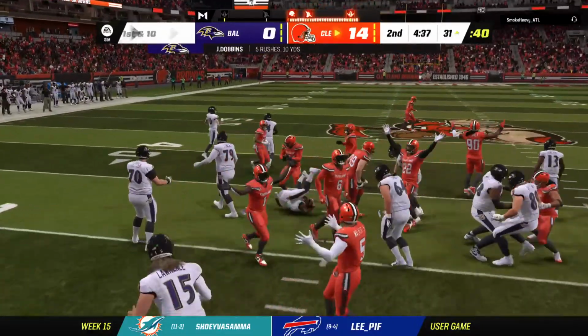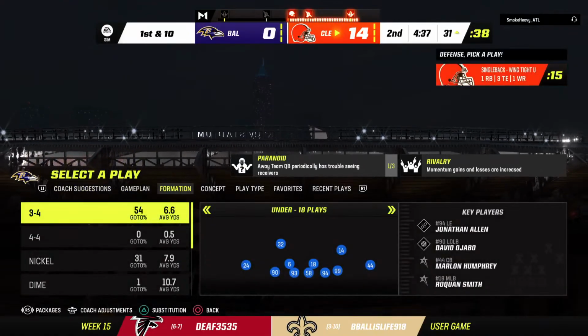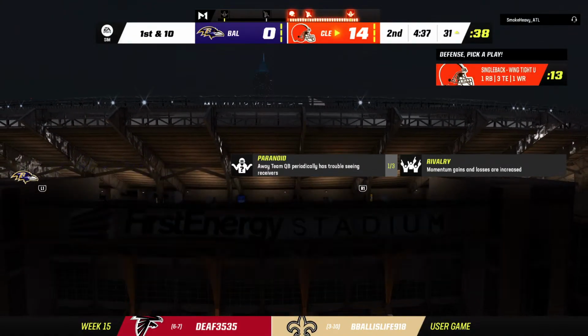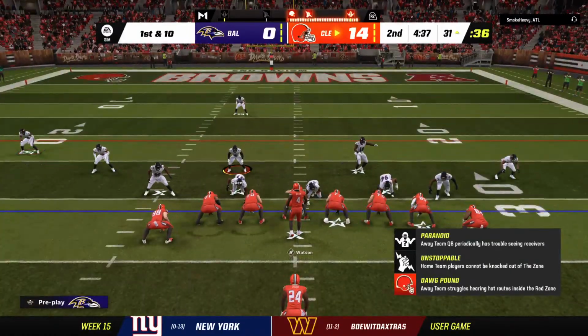They're going for it with Dobbins. So certainly an interesting call there to go for it. And the Browns are going to get this thing back. Excellent field position. So they take a big, big chance here in their own territory.